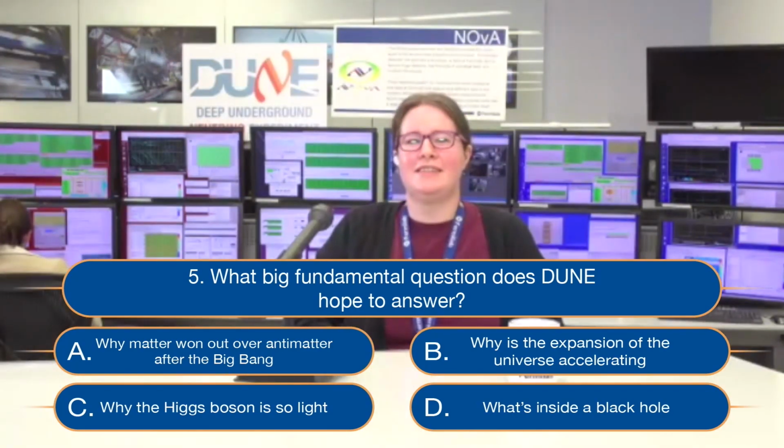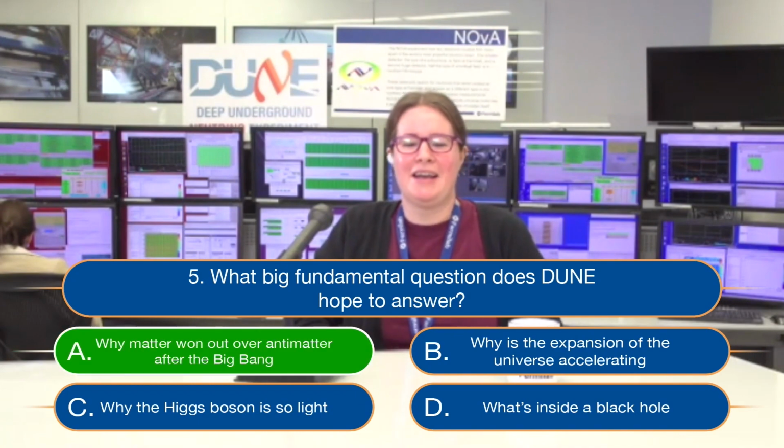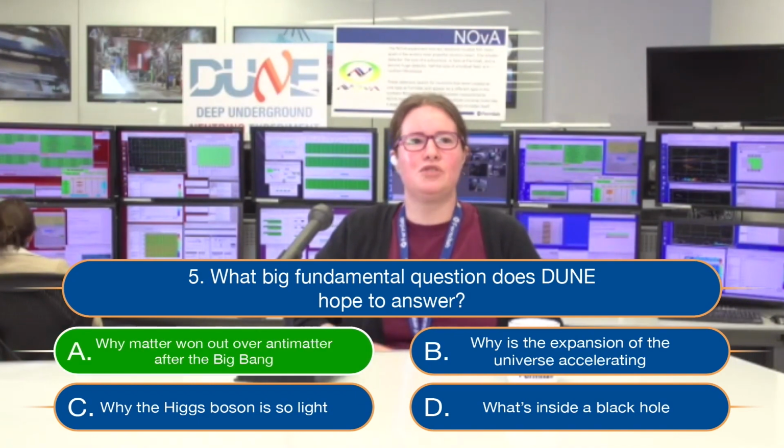The correct answer is A, why matter won over antimatter in the Big Bang. So you can think of the Big Bang like this giant explosion. And in that, we created equal amounts of matter and antimatter. And antimatter, you can think of as the opposite of matter, like its mirror image. So when the two of them meet, they annihilate, nothing's left. But you know that everything that we have, me, you, table, is all made out of matter. There isn't any antimatter.